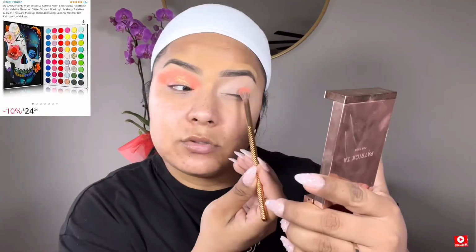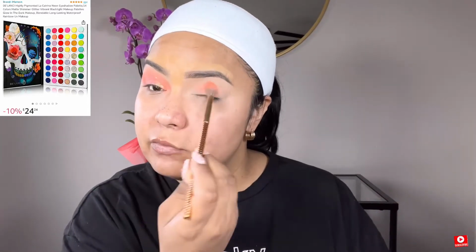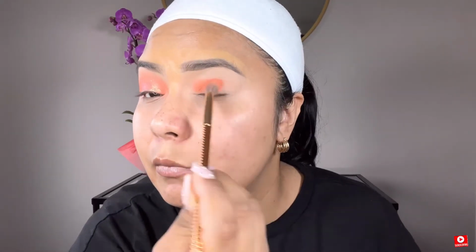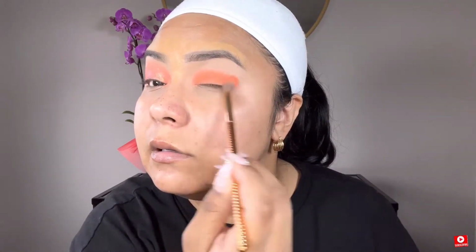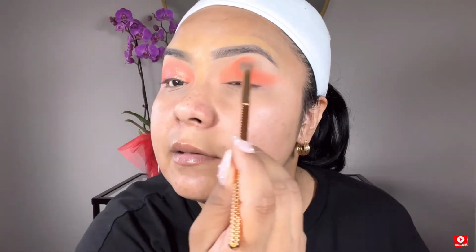So your concealer has to still be wet. As I can see, it is working. They are very highly pigmented. I really recommend this palette. I'm going to keep using it. I'm just gonna do this because I don't have a long time to be doing something very colorful, but you're gonna see this palette in many more colorful videos to come, so you can see the pigmentation.